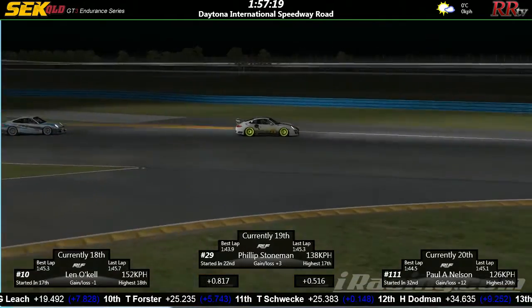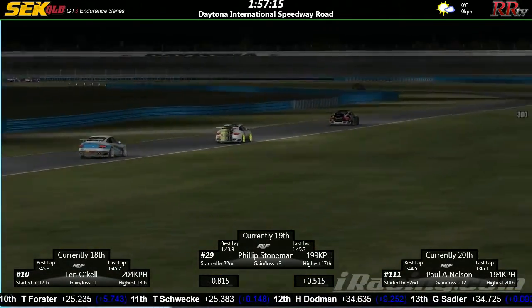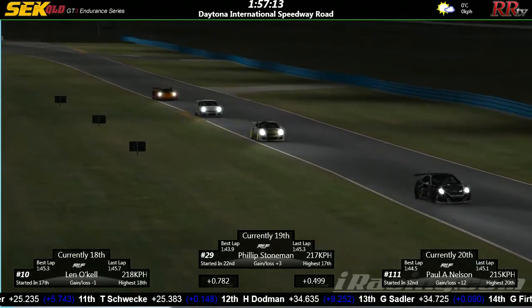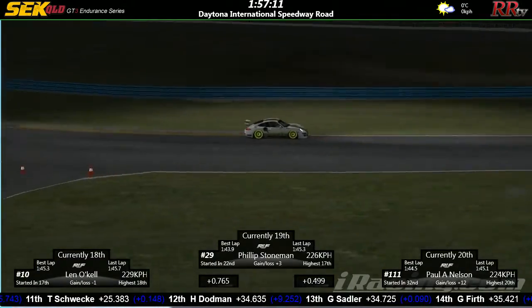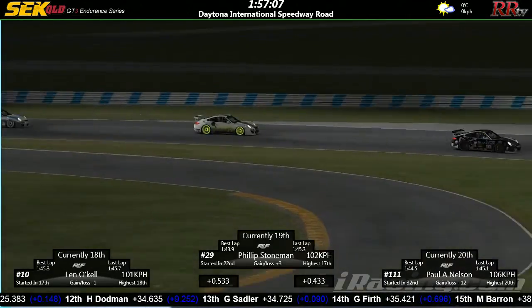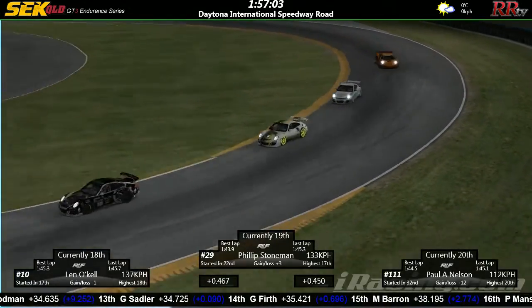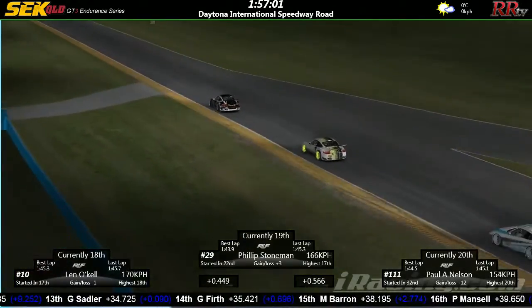Up in 19th place, sitting behind Leno Kell, who did a good job last week in the team behind Ruff. I hope I've pronounced that right. My French isn't that great. And sitting in front of Paul Nelson. Paul Nelson's in All-Star Motorsports, where he is a star in this Ruff. So to see him down in 20th must be said is a bit disappointing at the moment.